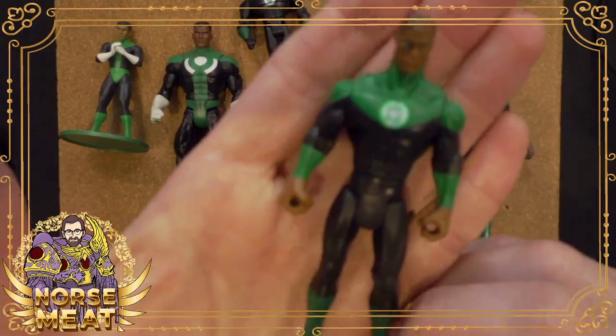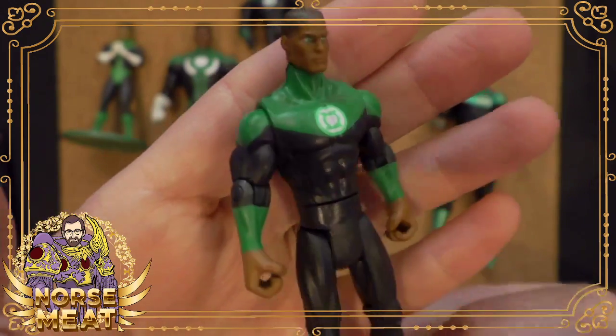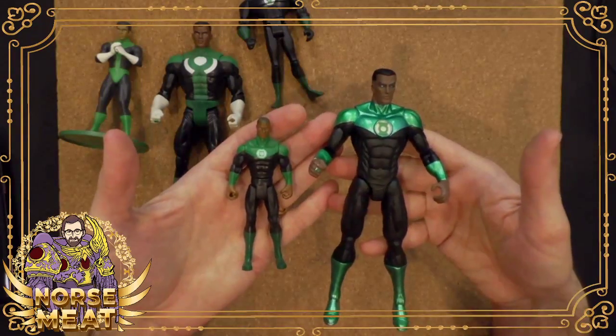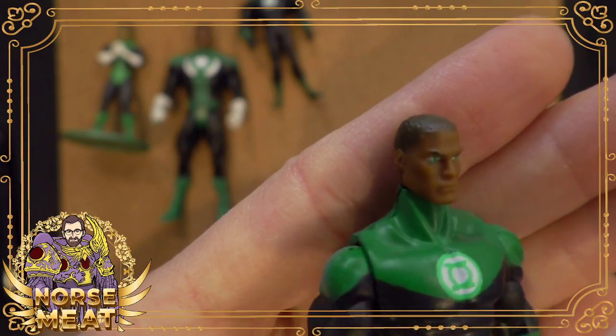So here we have one from the Infinite Heroes line, which again, oh man, I love this line. So this is the same costume as we have here, just in miniature. And again, pretty good head sculpt, even on a little tiny figure.